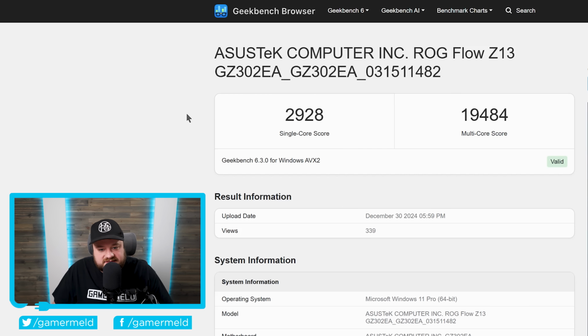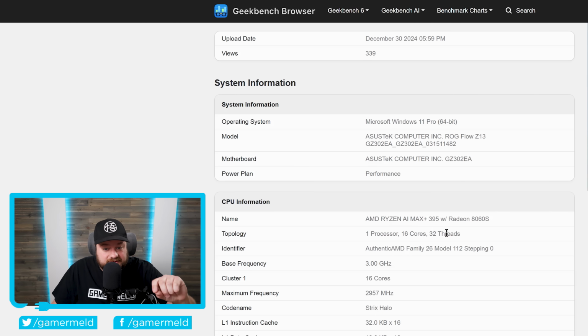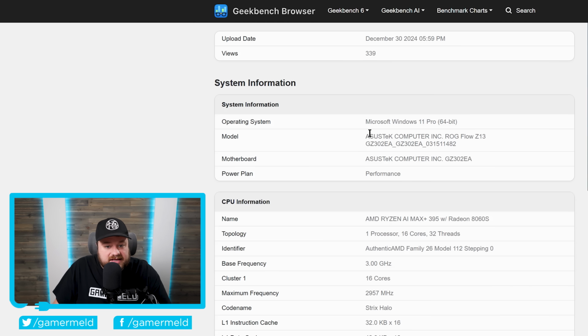As you can see right here, this is a Geekbench benchmark, and it's of the Ryzen AI Max Plus 395. This bad boy is the monster chip that comes with 16 cores and 32 threads, as well as the Radeon 8060S, which I do believe is the one that comes with 40 CUs. Once again, absolute beast of an APU. 40 CUs is more than even the 7600 XT, and in fact it's quite a bit more, and yet it's an integrated GPU. Not only that, but you can see that this comes within the Asus ROG Flow Z13, which is actually a 2-in-1 gaming notebook.